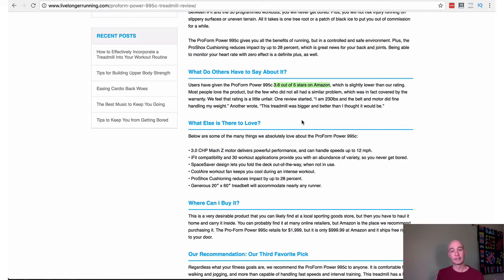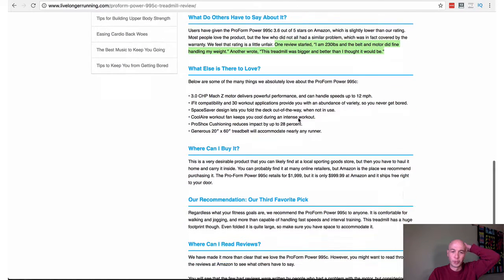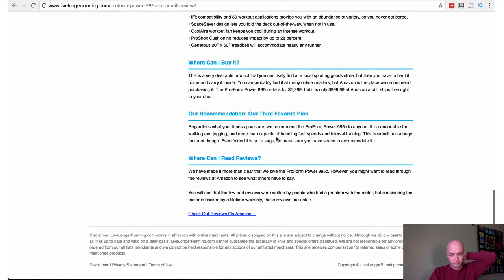The reason why is when you hard code it like this person has here, it could be out of date. In fact, if I went and looked at it, it may or may not be 3.6 out of 5 stars. And they're actually saying it's from Amazon, so if it's inaccurate, then it's misleading. That's not cool. The other thing that you cannot do is quote this stuff here. So lots of issues here, which is super interesting to note. Okay.